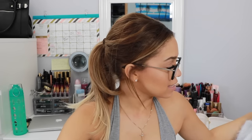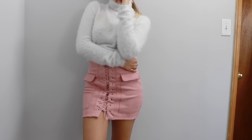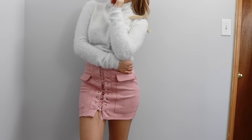Next is obviously another turtleneck. So it is this white fluffy turtleneck from Windsor store. Again, super warm, super cozy. And I paired this turtleneck with this blush pink or pastel-y pink skirt that I got from Lasula Boutique. And I absolutely love this skirt. I have been searching for a skirt like this everywhere.